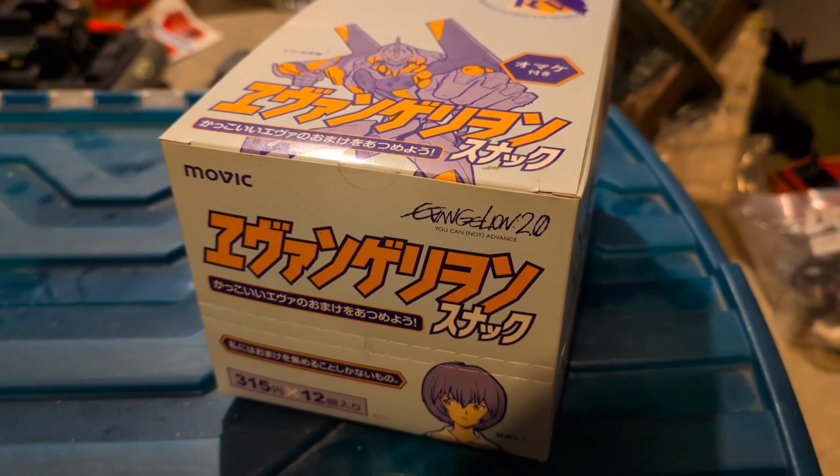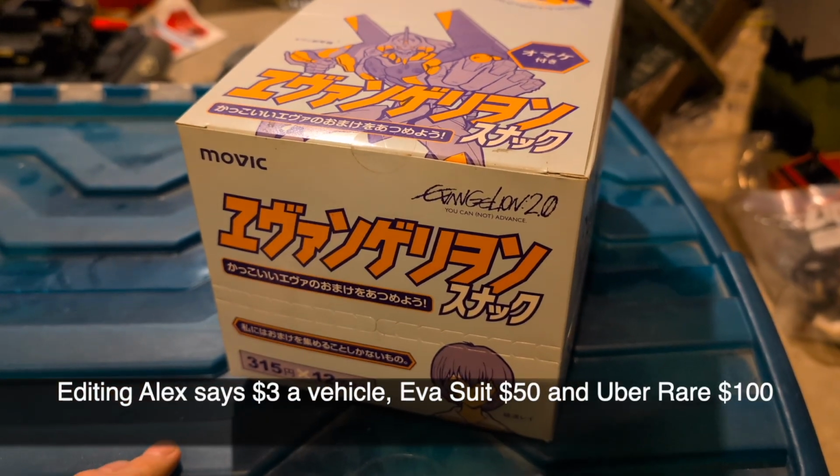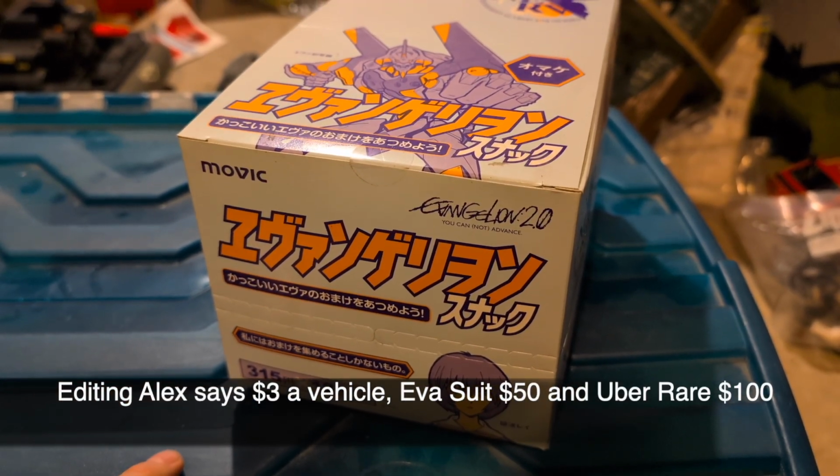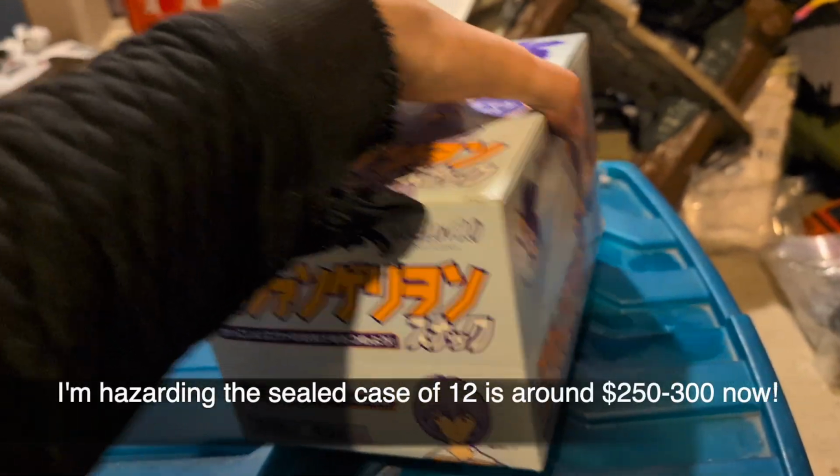But yeah, I'm curious what the market is. So Editing Alex, go online, figure that stuff out. I would not be surprised if it's not a huge value to them, like $100 for a loose set, but a dead stock sealed set might be worth a little bit more now.